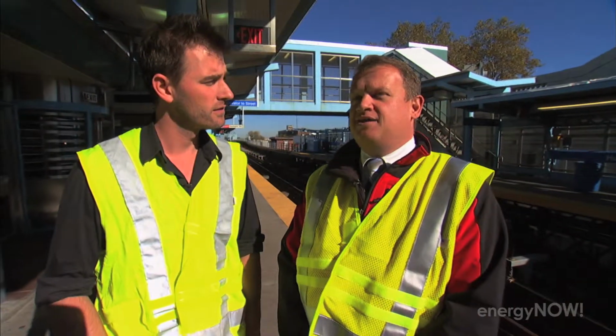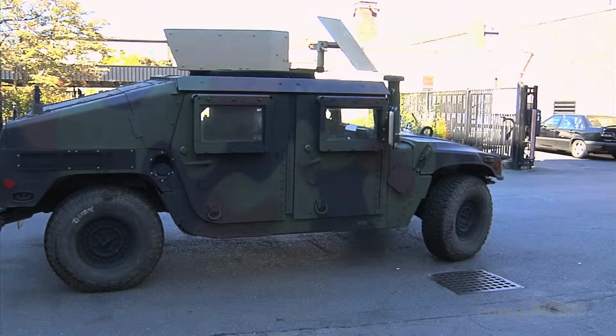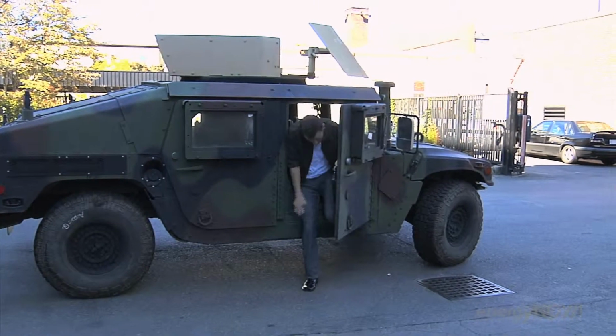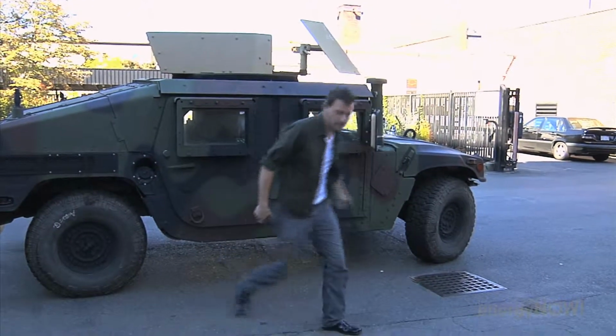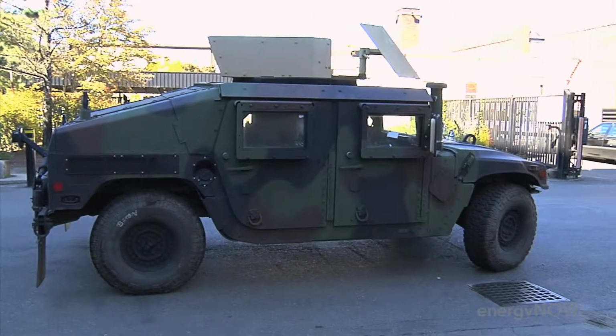I think when we look back on it, we're going to realize how inefficient we were. At some point, it'll be illegal to waste energy as heat. But don't go using GenShocks as a reason to get a Hummer. I'm just saying. In Cambridge, Massachusetts, Josh Zepps, Energy Now.